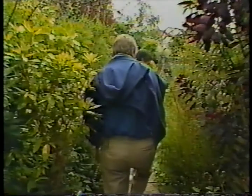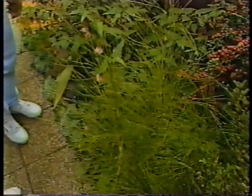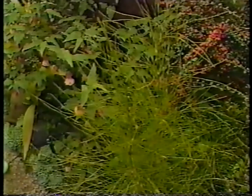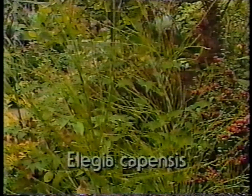Oh, this is great. Oh, this is neat. What's this? That's a very unusual grass-like plant that comes from South Africa, and it's called Aristea capensis. I think it's a very elegant plant. Very pretty.